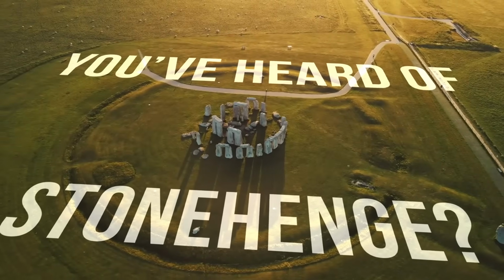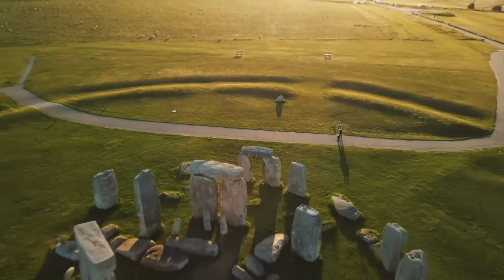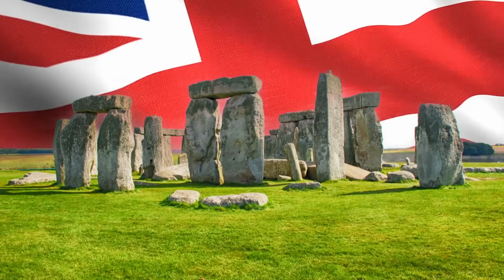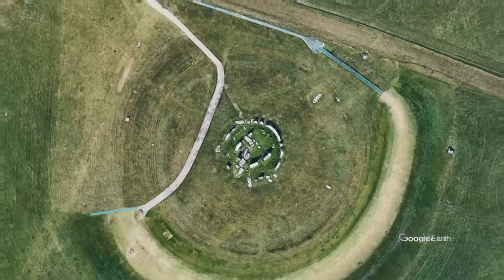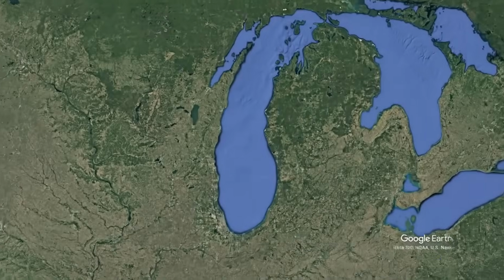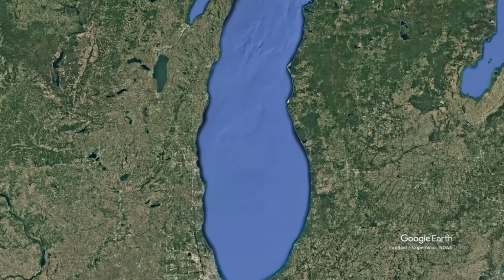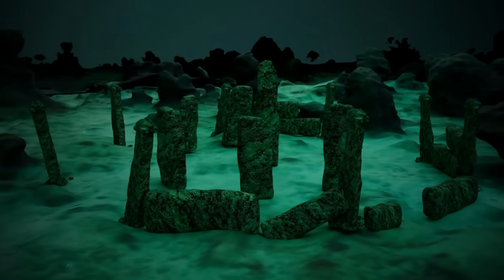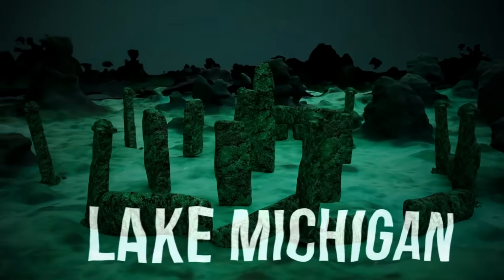Hey, you've heard of Stonehenge? Of course you have. Big rocks mysteriously mounted in circles on a plain in England by, somebody. But what if England's Stonehenge is only a replica of another monument, and its builders just crossed the Atlantic and copied what someone had already done elsewhere? Well, it turns out researchers found another Stonehenge underneath the waters of Lake Michigan.